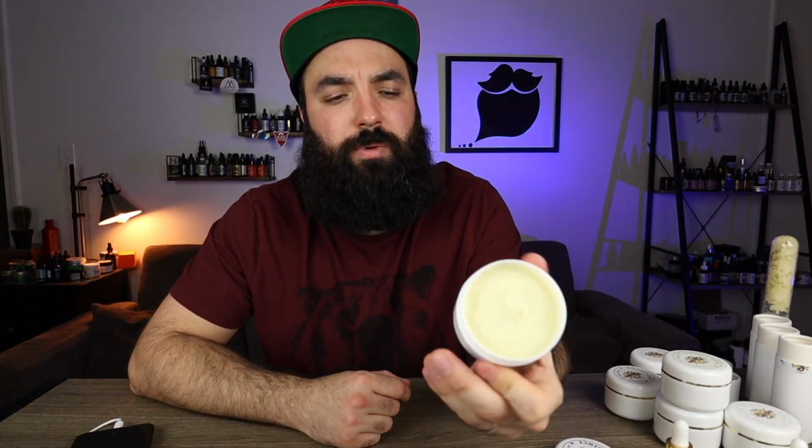Okay, this next one I'm gonna talk about is Decadence. This is actually the beard balm that I'm gonna be smelling for this. I don't know if he sent me the beard oil. I think I lost it. I hope I didn't lose the oil. Anyways, this is the beard balm. But this one was an okay one. Wasn't something that I went back to. I think, again, this might be something that a lot of you guys would enjoy. It just wasn't for me.